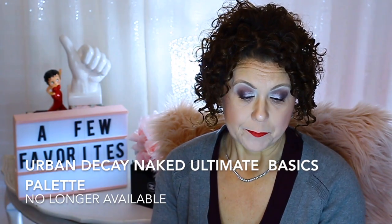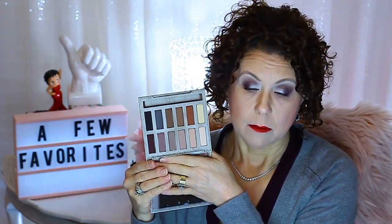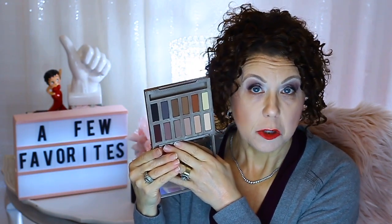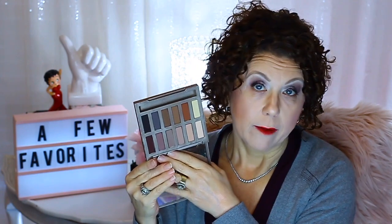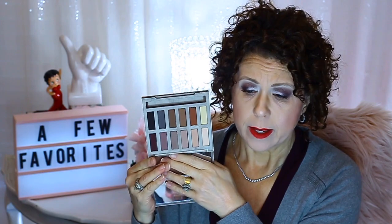And this is the Urban Decay Naked Ultimate Basics. It's how I created my eye look today, with the exception of the glitter on the eye, and I'll talk about that in a minute. I have just been really enjoying this eyeshadow palette, and I remember buying it, using it maybe a couple times, and then sticking it in the drawer, and haven't pulled it out since. And I don't know why. Did it come with a brush or an eyeliner? I can't even remember that.